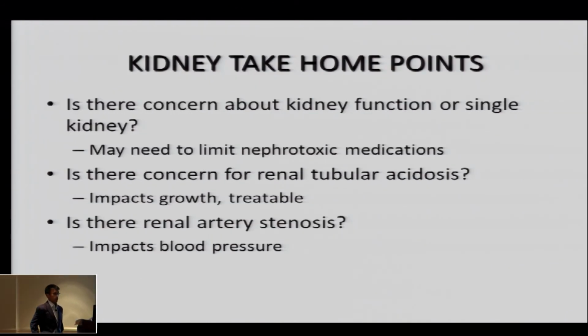So the take-home points from a clinical standpoint would be, number one, is there a concern about kidney function or having a single kidney? Because if there is concern about kidney function, we may need to limit any potential medications that can be irritating to the kidneys. Number two, is there any concern for renal tubular acidosis? Clearly, not only does it impact growth, but it's one of the few kidney manifestations that are treatable with bicarbonate. And number three, what's the blood pressure? Do we need to be worried about renal artery stenosis? Because clearly, if you have renal artery stenosis, that could be a cause of higher blood pressures, and that's something else that we want to always be mindful of.